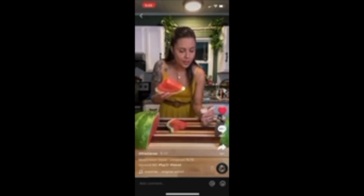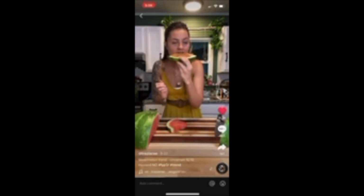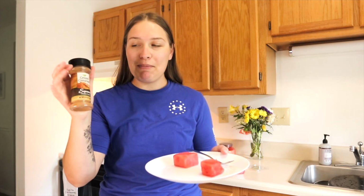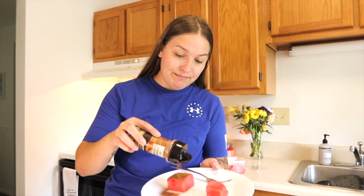Right, we're gonna do the watermelon and cinnamon one first. Here we go, we have the cinnamon. Let's try it. That is delicious. For the first one, I wanna go ahead and start with the cinnamon, just because I think it's gonna taste better and I don't wanna completely ruin my taste buds with the mustard one, so we're gonna drizzle on some cinnamon.